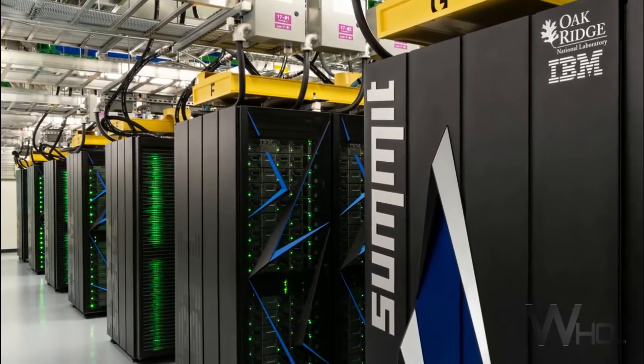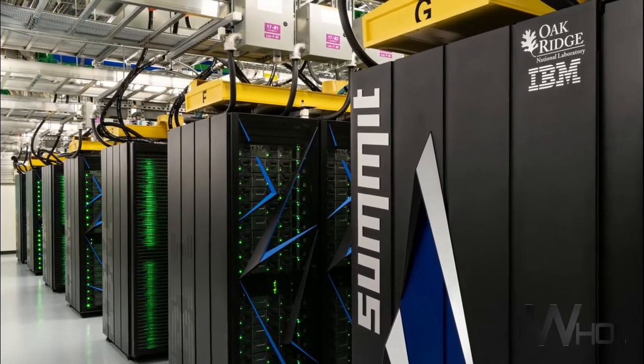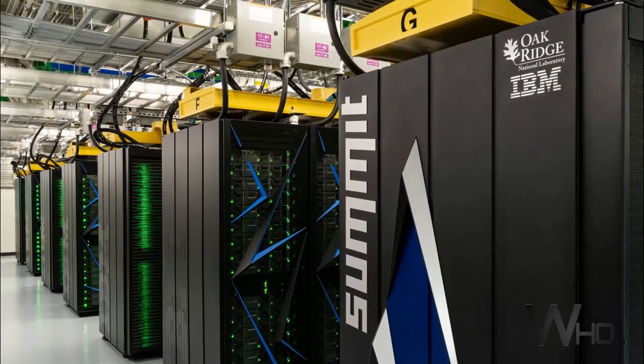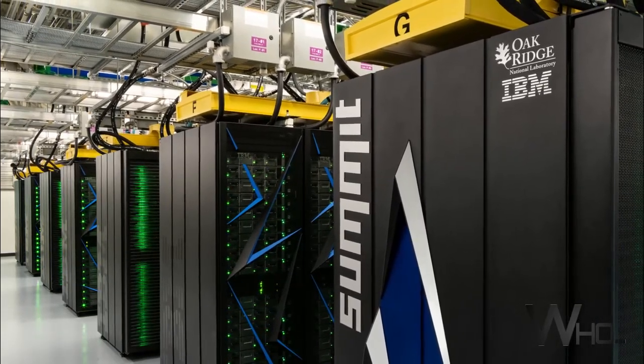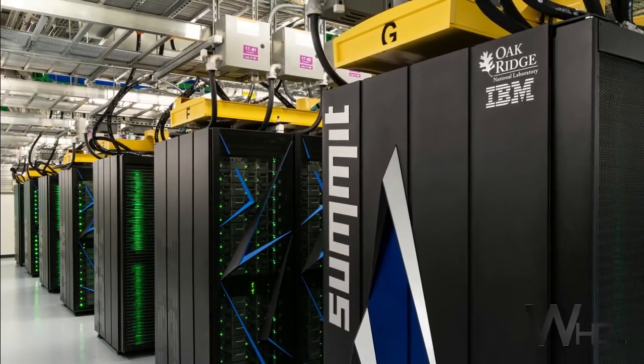In 2018, Summit became the first supercomputer to break the exascale barrier. While analyzing genomic data, it achieved a peak throughput of 1.88 exaops, which is nearly 2 billion billion calculations per second. The United States aims to develop a fully capable exascale computing ecosystem for scientific studies by 2021, and Summit is a step towards that.